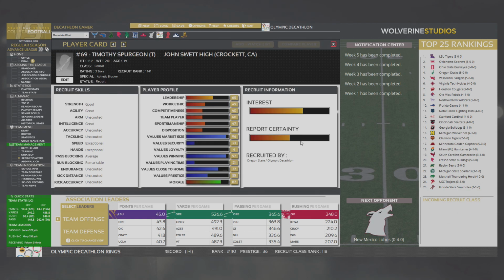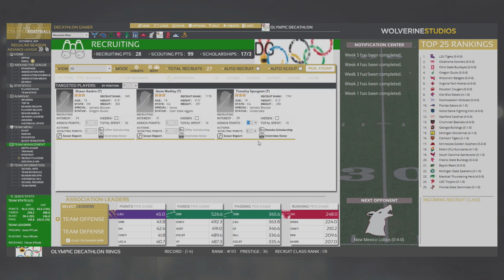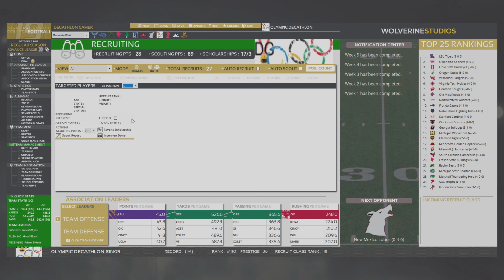Do I have a full report? No, and Oregon State is after him, which is bad for us. Let's go ahead and spend some points on you. Henry, only a 31. Okay, yeah, Graves was the only kicker we had, so that does hurt. We're going to need to get after a kicker now. It's not like a major urgency type thing, but it's definitely a thing.